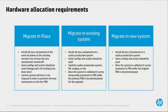That allows us to provide 100% continuity in services without allocating new hardware for the system. And in the third model, we would require new hardware or different hardware to be allocated in order to install, populate, and go live with a new platform in replacement of the old platform that's going to be decommissioned.